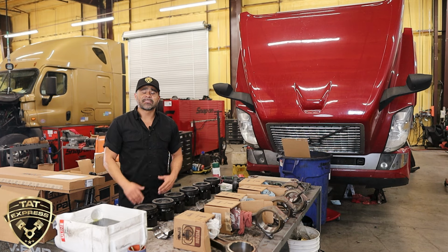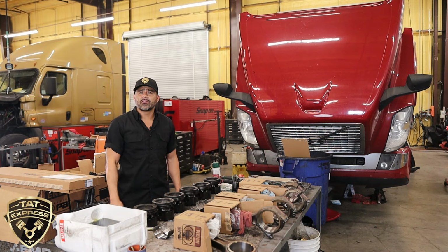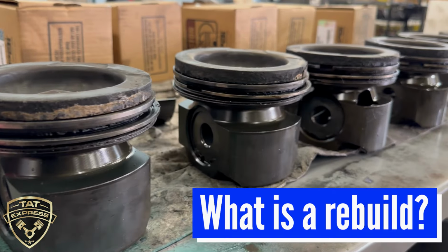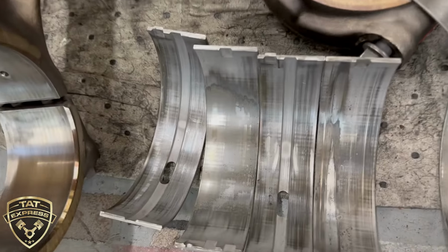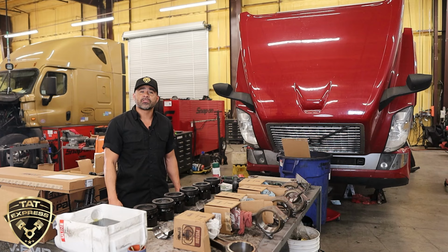Before we dive into the signs that indicate it's time for an engine rebuild, let's quickly understand what exactly a rebuild means. Rebuilding an engine involves disassembling and inspecting the major components such as the piston rings, bearings, gaskets, and cylinder heads. If these parts are worn or damaged, they are replaced to restore the engine's performance and efficiency.